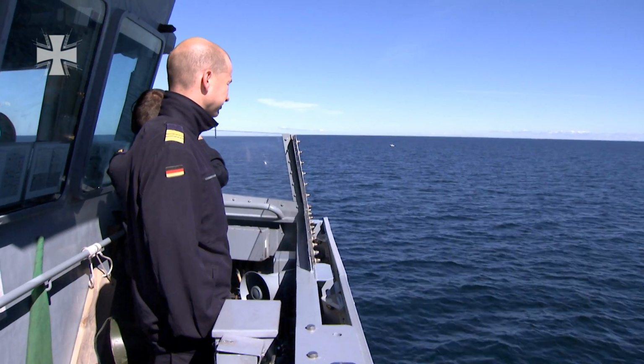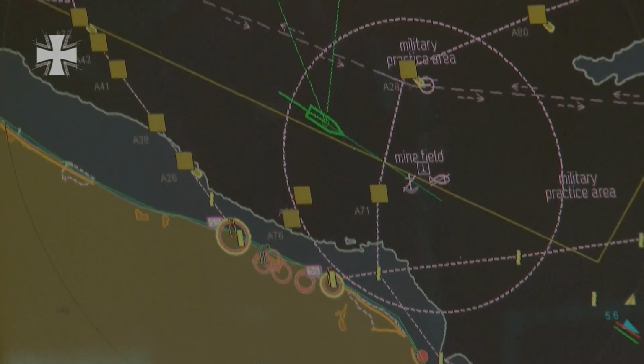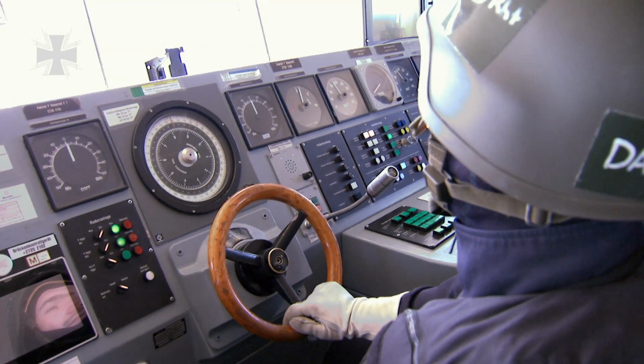But suddenly a dinghy appears in the range. In most cases, it's tourists. They're supposed to check with the harbour master before they leave port to find out where the shooting is going to happen and which lanes are closed. The shooting is stopped immediately.